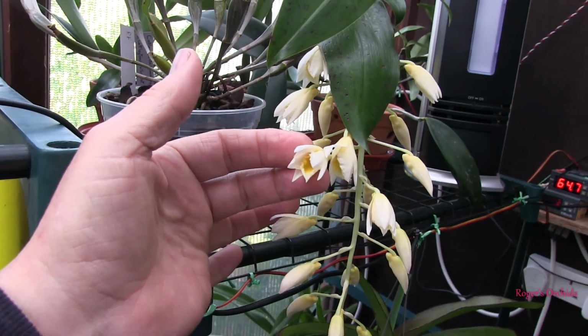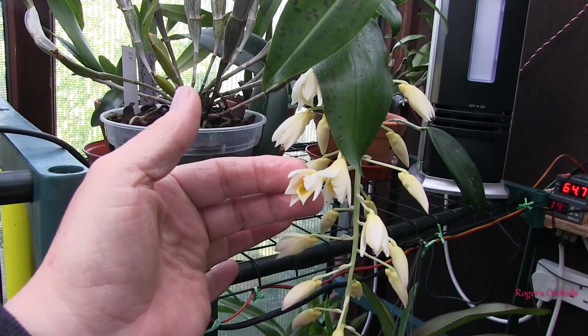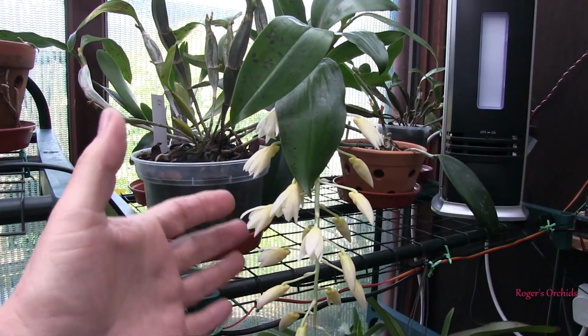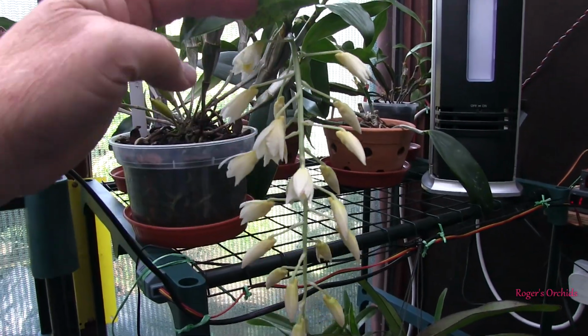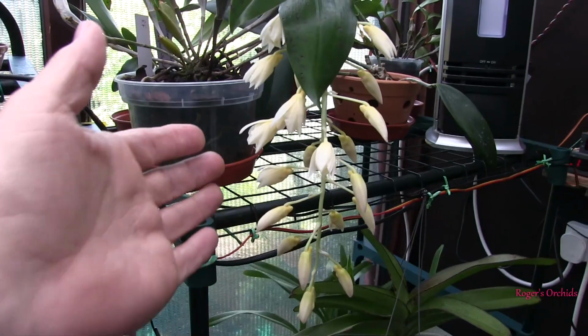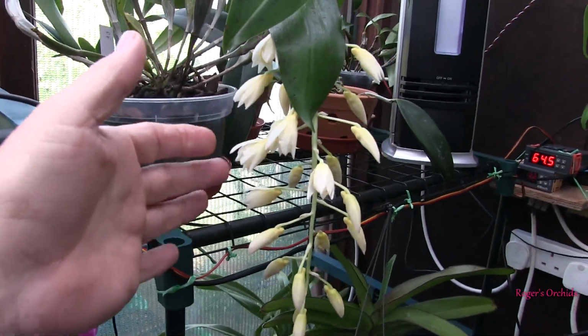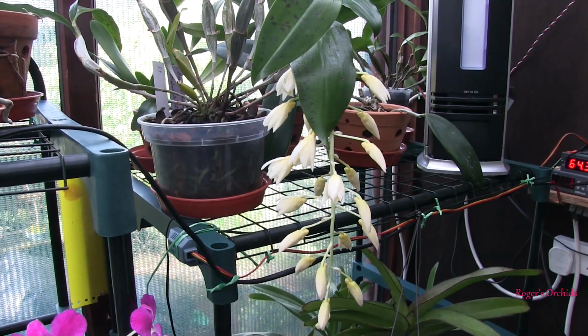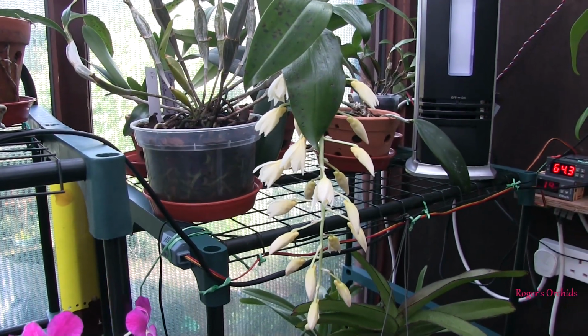You can just see the colour inside to come. By tomorrow morning I would suggest at least half of those blooms will be fully open, the others will be starting. It's quite a spectacle when it's fully open. Unfortunately it lasts about 10 to 12 days, and that's your lot. But boy, do those spikes grow fast.